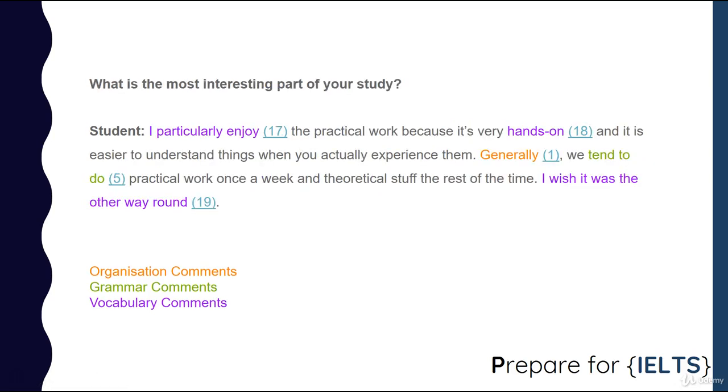What is the most interesting part of your study? I particularly enjoy the practical work because it's very hands-on, and it is easier to understand things when you actually experience them. Generally, we tend to do practical work once a week and theoretical stuff the rest of the time. I wish it was the other way round.